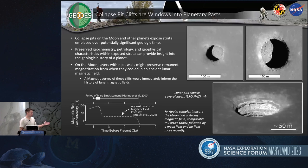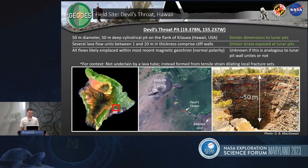Well, that's where pits come in, and moon diving, cliff hanging instrument suites are not a new thing that I'm bringing to you in this community. So I won't talk about those either, but it would be interesting to strap a very small magnetometer to one of those things and answer a lot of questions about the lunar history. So we wanted to check out, does this work?